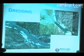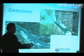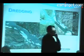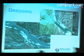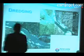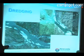Some waterways can be high traffic. Then I told you about the dredging. You can see all the pointers. So you see all this from Google Maps. All these are basically sandbanks accumulated over the years.